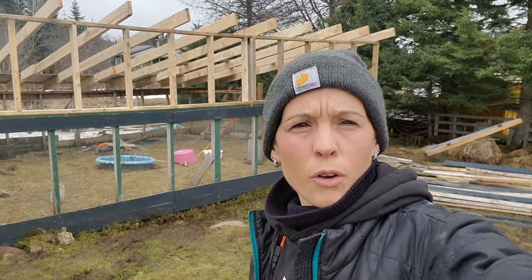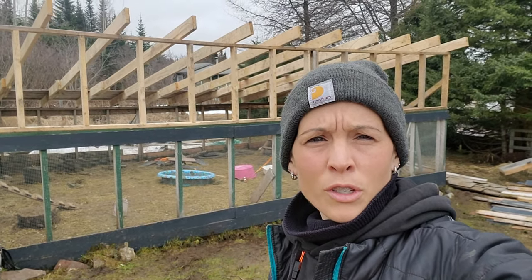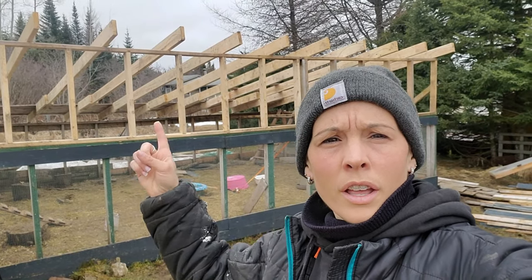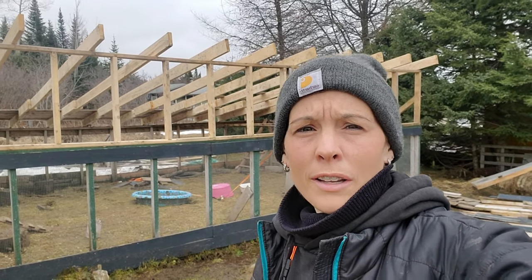Day 3 here on the coop. Got rained out yesterday and today is a much nicer day, so I'm hoping to get the boards over the roof and maybe the shingles on, see how far we get.